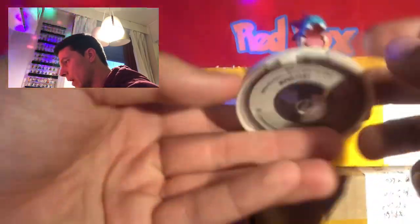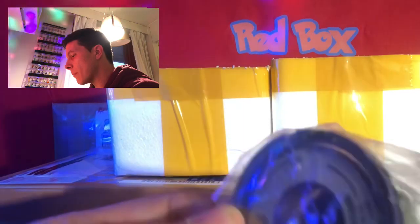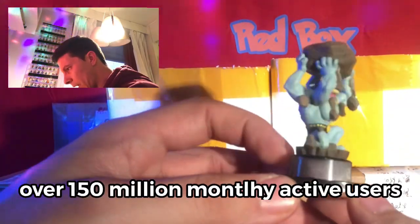Oh, this one is a little bit stuck. Yeah, so unfortunately, as of this year, 2019, they are no longer updating the app. I think they are focusing all of their efforts on Pokémon Go, which is a huge game worldwide. It's amazing how many people play that game.